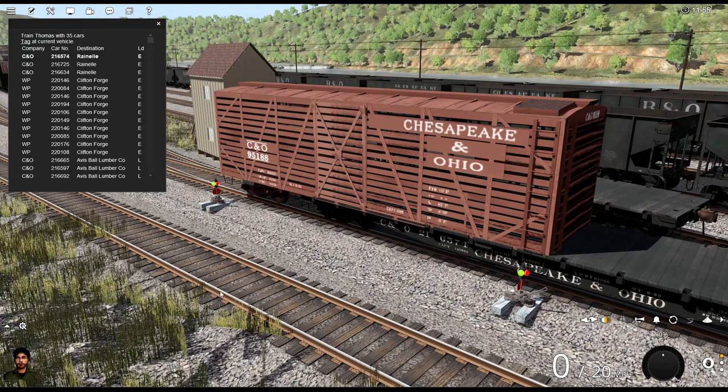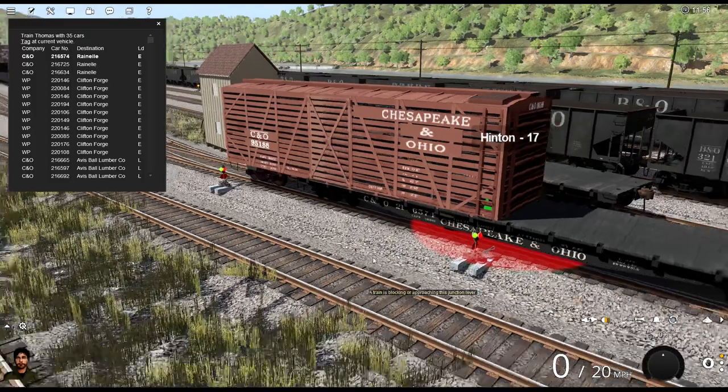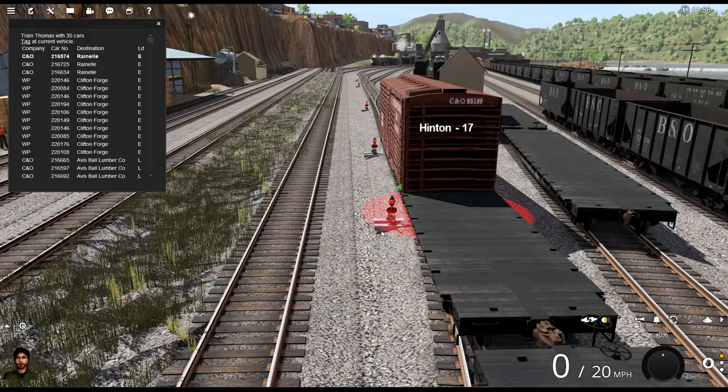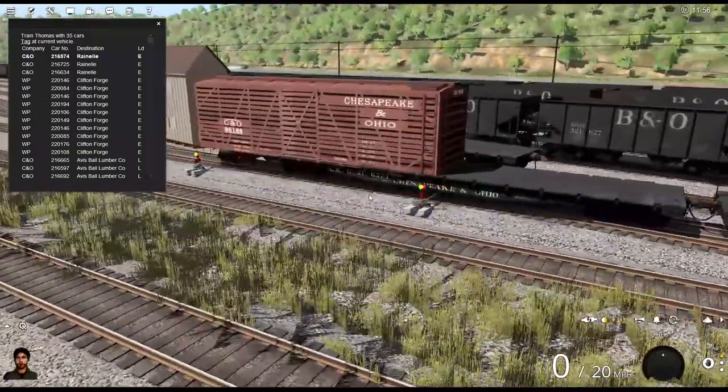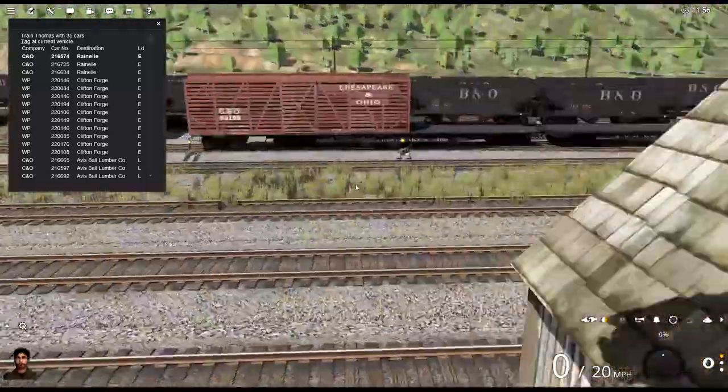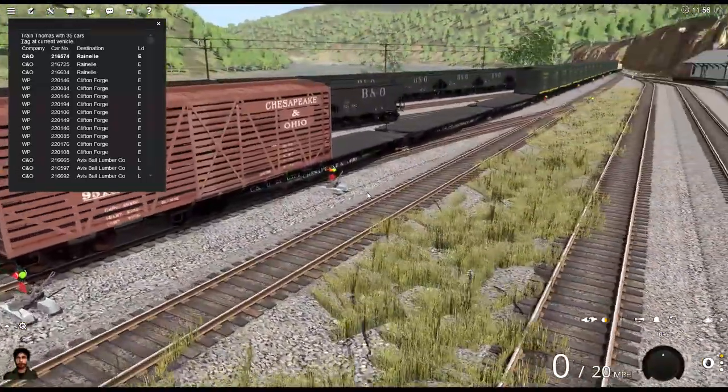Okay, is it going onto the wrong track? I think that's what it is, isn't it? No, it's not. Or maybe it is. Yeah, I think this switch is set wrong. Okay, that is an unusual sight right there. That's definitely going to be my thumbnail.